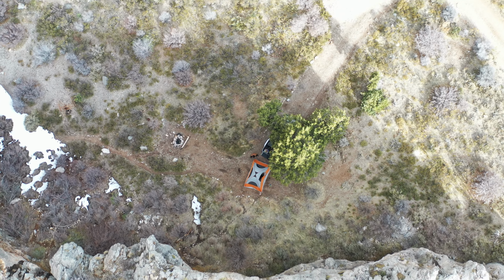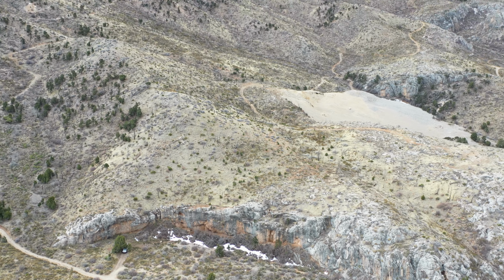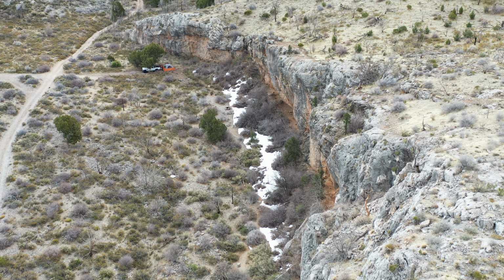First night of the trip, we camped west of St. George. We found this cool little mountainous area with a nice cliff face with a nice little camping spot right up next to it. It was pretty awesome and it was a pretty enjoyable night.